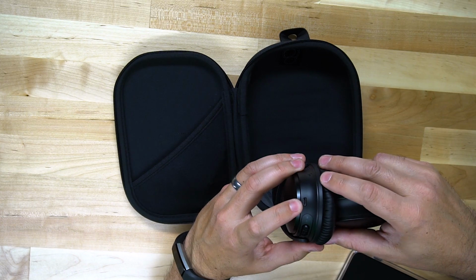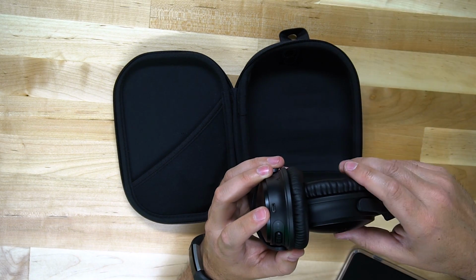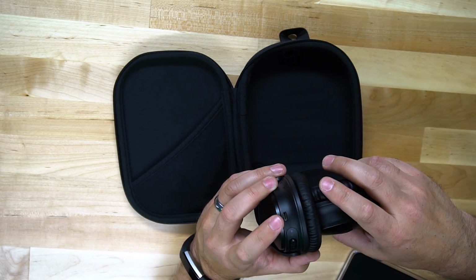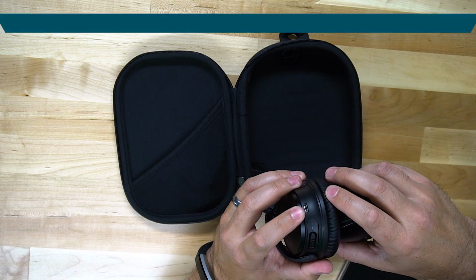You also have a charging port down here, which takes a micro USB, basically the same thing as most of your smartphones or GoPros or whatever else you have. So you don't even have to carry around additional cords. You could just plug right in here and charge.